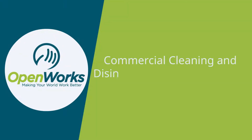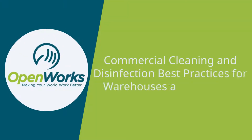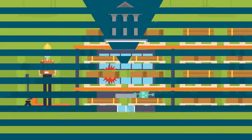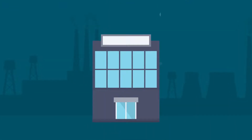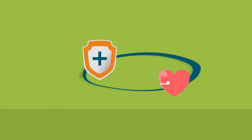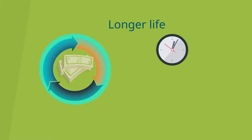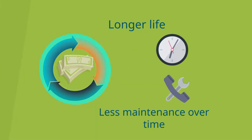Commercial cleaning and disinfection best practices for warehouses and logistics facilities. A clean warehouse or logistics facility is not just about complying with state or federal regulations. When your facility is clean and provides a safe, healthy environment for your employees, customers, and visitors, it also protects your investment because clean facilities have a longer life and need less maintenance over time.